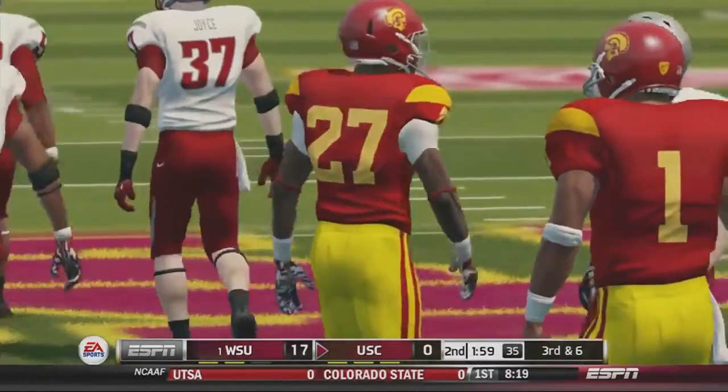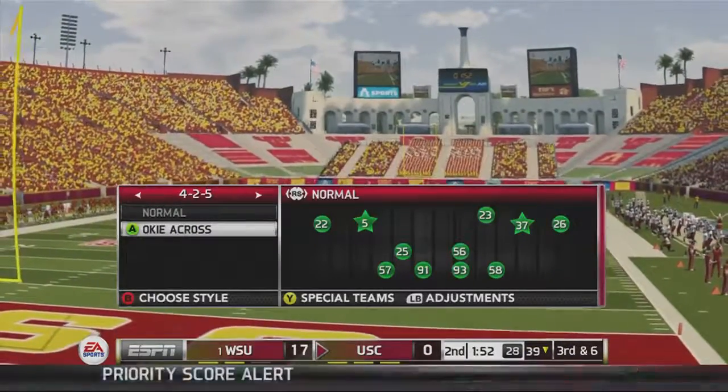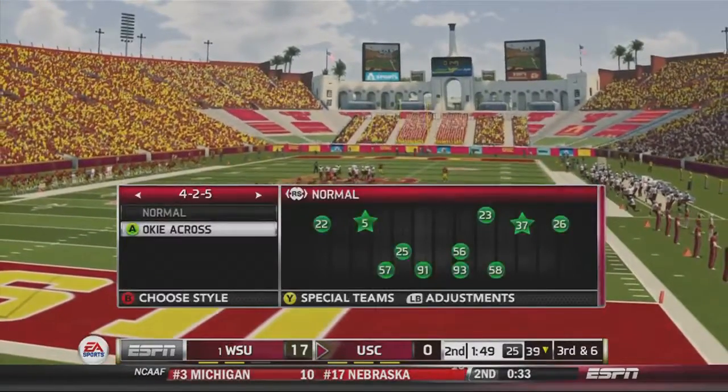As we hit the 2-minute drill, 3rd and 6 for USC on their own 39-yard line. A very important play here for Coach Jocular.